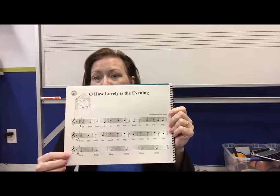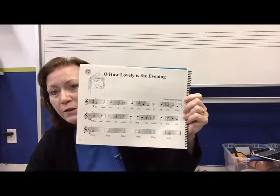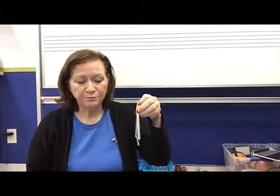I'm going to turn on the music and tap a triangle. If you have a rhythm instrument that you would like to play as well, you can. Remember, first line is loud.